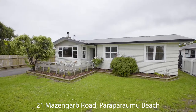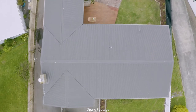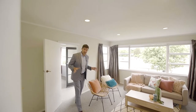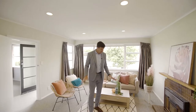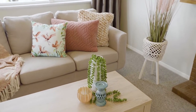Now in the 60s the houses were built like tanks, and this one is built with an abundance of wood throughout, and it's a real kiwi classic. And there's an abundance of space too. This lounge is generous, and there's going to be tongue and groove wooden floors hiding beneath these carpets. And with the original fire surround here, it's going to add a lovely touch of nostalgia.